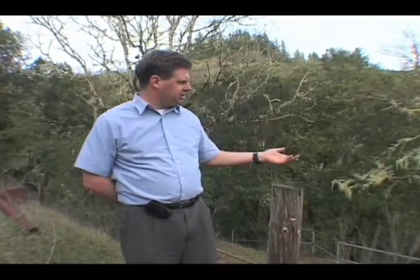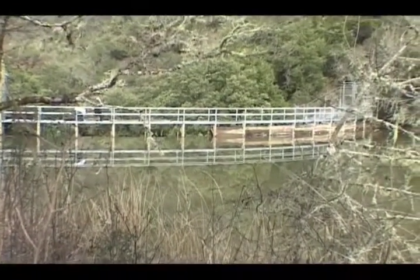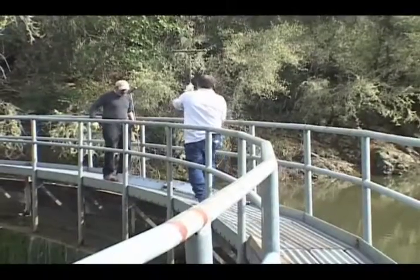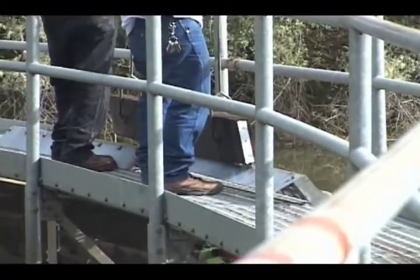What we're here today demonstrating is the installation of the splashboards, some people call them flashboards, at the Morris Reservoir. This is a critical thing that has to be done every year. We were able to get the City of Willits permission to install the splashboards early. This adds an additional 110, 125 acre feet of additional capacity here in the Morris Reservoir, which becomes critical later in the dry season.